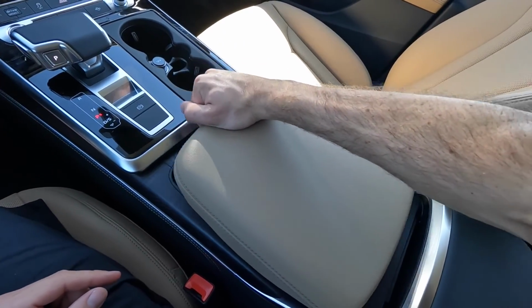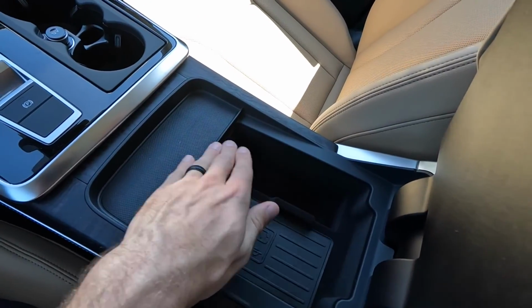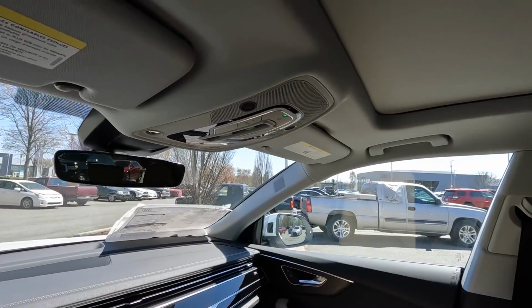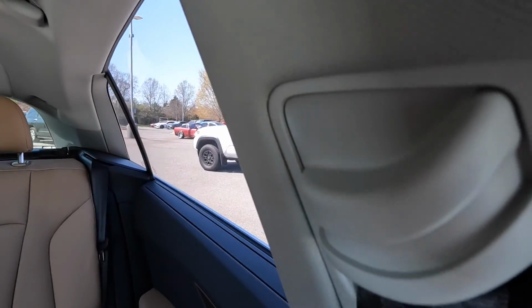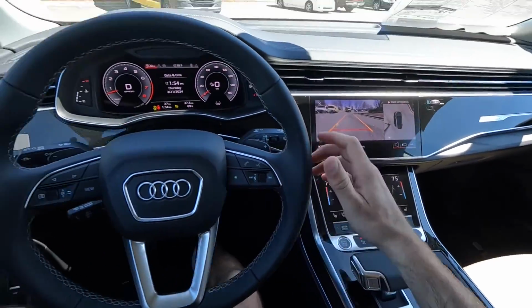You can also adjust the armrest too, depending on where you would like it. There's wireless charging and a little bit of storage underneath that, and then plenty of room in the glove box. Up top, there's the touch-sensitive dome lights, as well as the controls for the sunshade and the sunroof. And then this is a look at visibility. Even with those pillars in the back, you can still even see all the way out of that rear glass over the left side. So it's really not all that hard to see around.